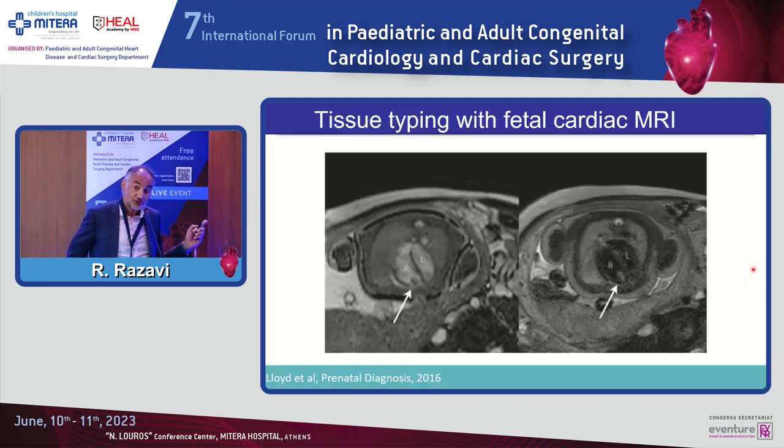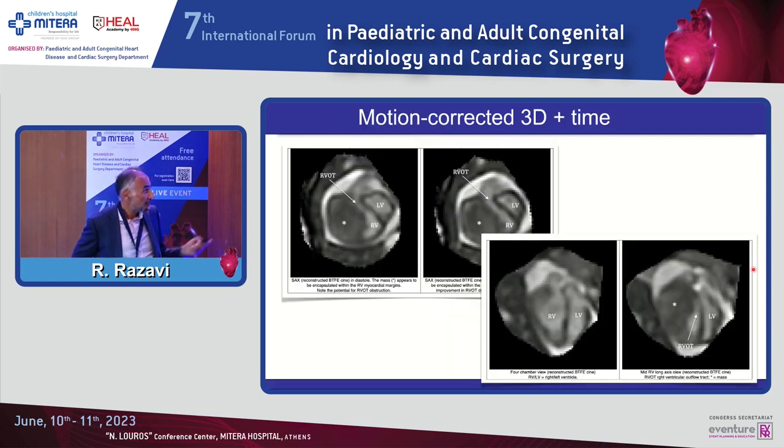You can also try to differentiate what the tumors are by looking at their T1, which is the white blood, and T2, which is the black blood images you see, their characteristics. So it's a rhabdomyoma here. But a teratoma would have a different signal. So you can use the MR signal to tell you what the tumor is. And finally, from using those 3D images of the structures of the heart, you can see whether there's obstruction, for example, in this case, a little bit of obstruction to the right ventricular outflow tract. So again, for tumors, this is really helpful.